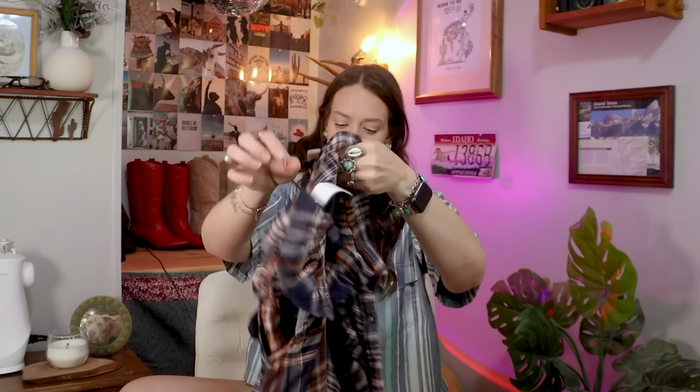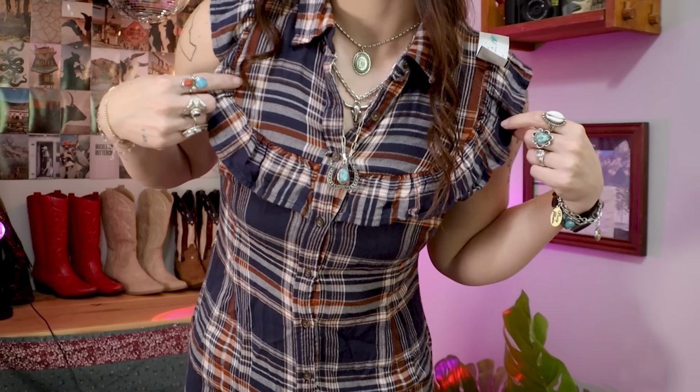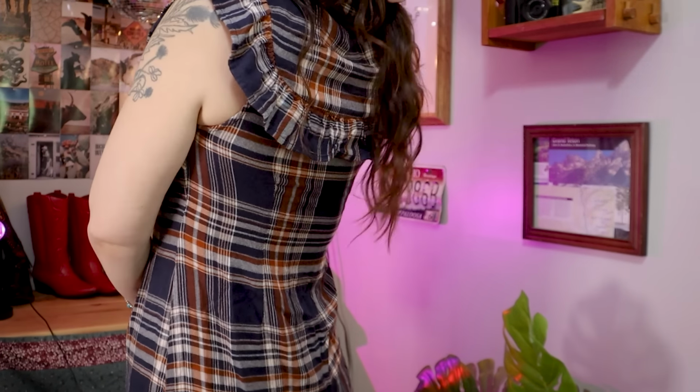This next dress was $7.99 at the Goodwill, and this is originally from Target, but it's a flannel dress. I know. Not only that, but I loved the ruffle detailing that goes along the arms and along the back of this. And this fabric is delicious. Like, it is so soft. And I actually think this is one of my favorite finds from the trip. This just feels like a very practical buy for me.